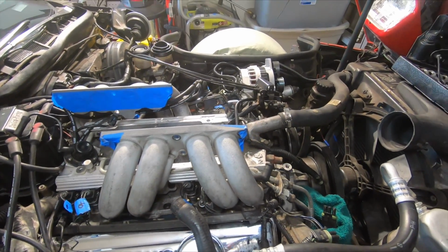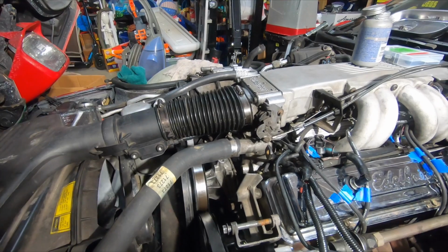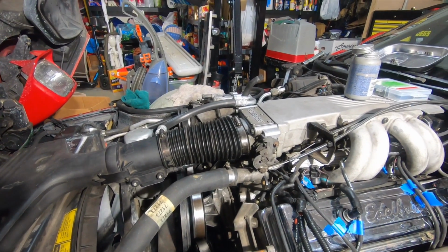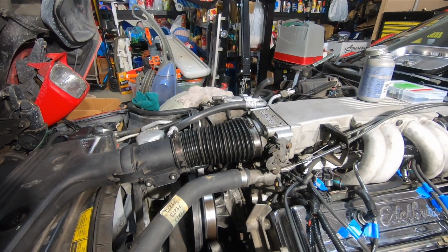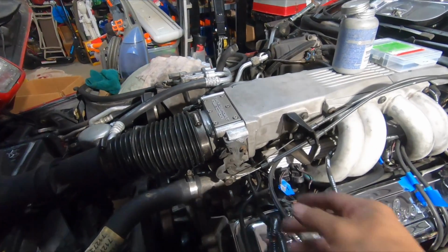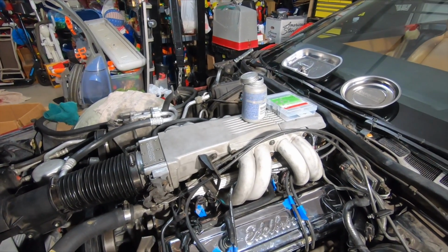Right here is the outlet, and there's a hose that goes to the intake. That is where the hot water goes through the intake, and I live here in Florida, so I don't really need that, and I don't even think this car is going to be seeing too much inclement weather sitting here in the garage. But I did find a whole bunch of vacuum lines that really weren't connected to anything, so I went ahead and capped it off where it's supposed to be coming from.